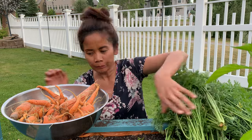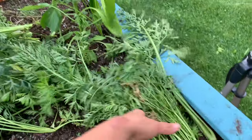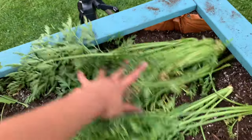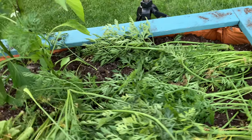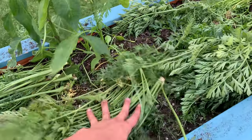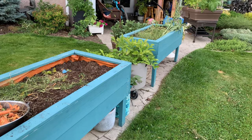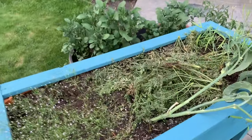And this one, we're going to put on top of this garden bed so that it will be a fertilizer for the soil. It will decompose for the remaining summer and the whole winter. And then it will be fertilizer for the soil for next year's gardening again. So we have three beds. I planted carrots in these beds. And that's the amount that we harvested for this year.